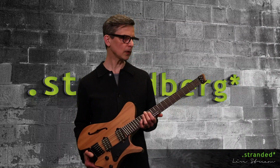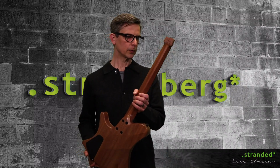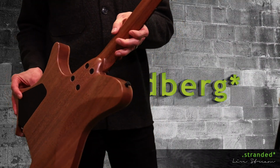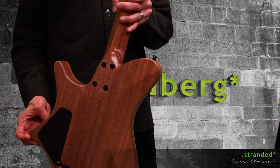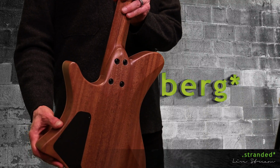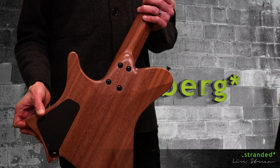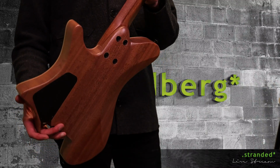I'm also going to say that what you've noticed if you were checking out the teasers and the videos that came out early is this new sculpted heel, which is very comfortable. I didn't think the old one was too bad, but this is definitely a step in the right direction to make it even more ergonomic and playable.